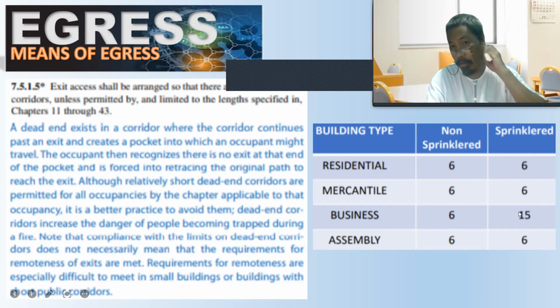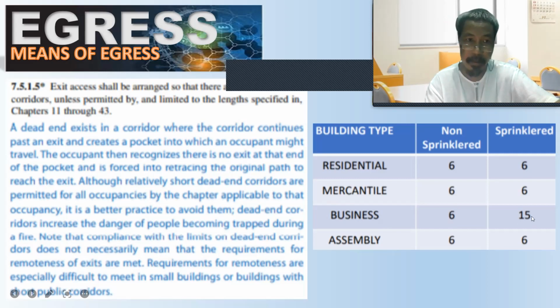So you will notice 6, 6, and only this one is 15. So 15 is for business. Non-sprinklered, 6. Sprinklered, 15. So there are more allowed hours if you have a sprinkler. But in terms of residential, no difference, it is the same. Mercantile, the same. Only in business will it extend the number of safe hours if you have a sprinkler.